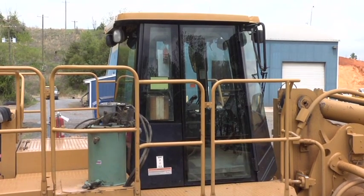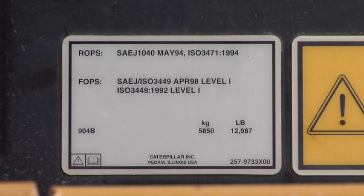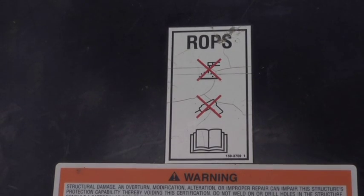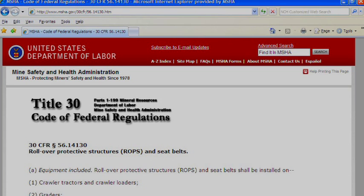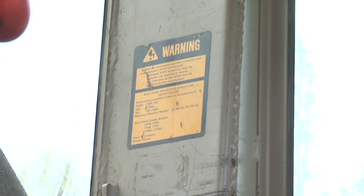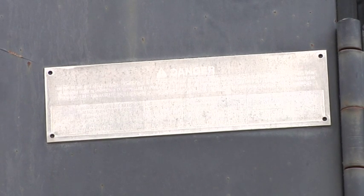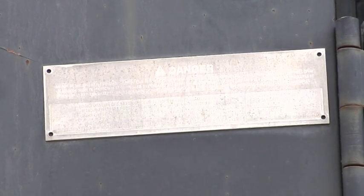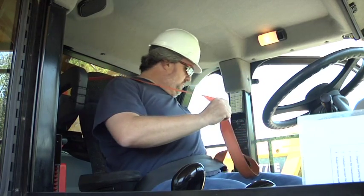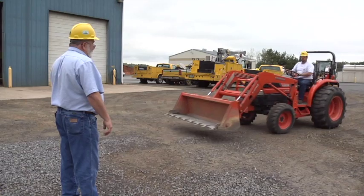ROPS must meet specific construction and installation requirements and must be labeled appropriately. For specific information regarding ROPS, refer to this standard at the MSHA website. Contractors often receive citations for not having ROPS installed, for altering the ROPS structure, or for having a missing or unreadable label. Citations are often received for not having or wearing a seatbelt in a haulage truck.